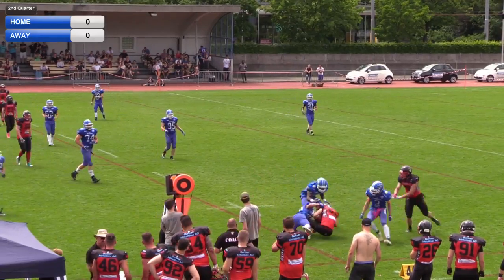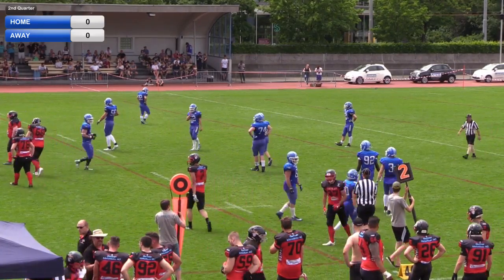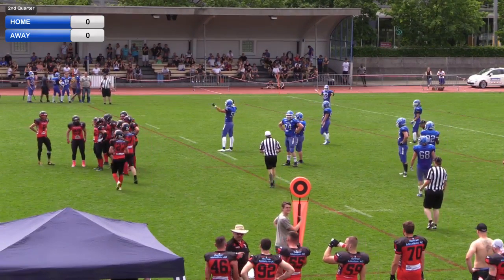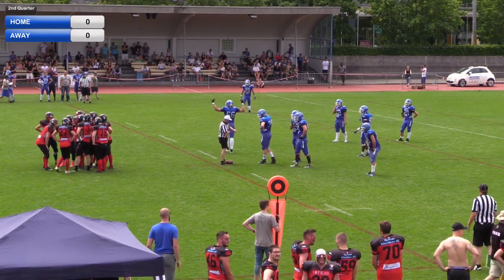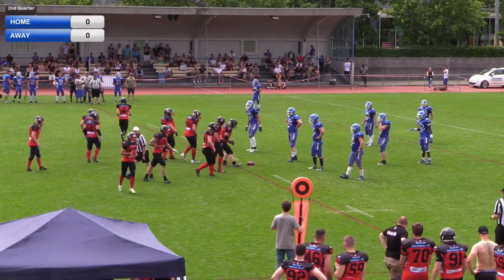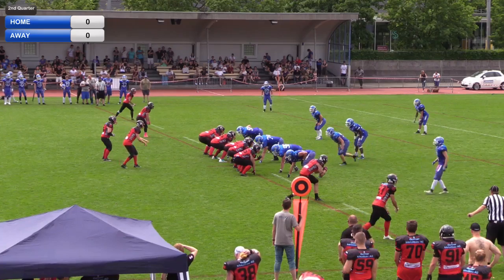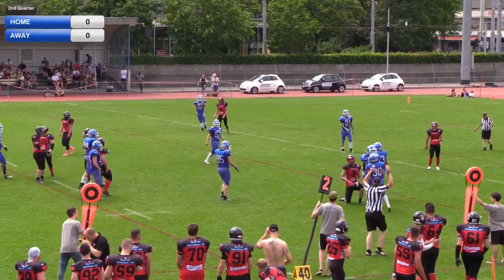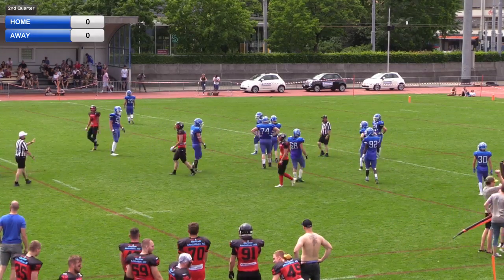Short pass once again to number 27. Pass is complete. It was good for another 5 yards. 2nd and 5 for Argovia's offense. Looks like another pass, number 7 completes the pass and for some reason fell over. I guess he slipped, but it's good for another first down.